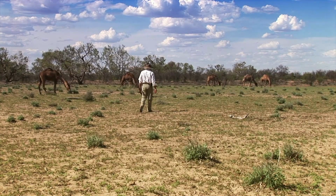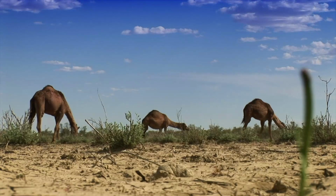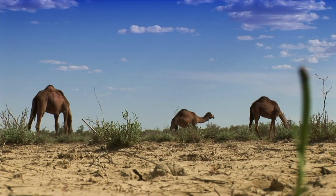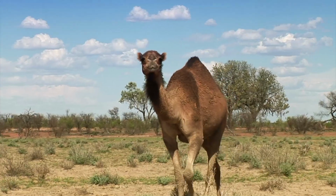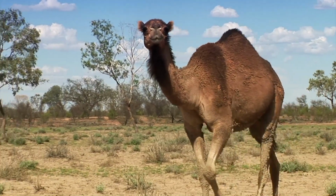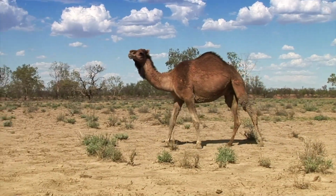Not far from the bore drain, the wild herd is feeding. Australia is the only place on earth where wild dromedary single-humped camels live free in the wilderness. As I walk with the camels, my presence does not go unnoticed. So as not to be seen as a threat, I pretend to feed on a scrub bush.